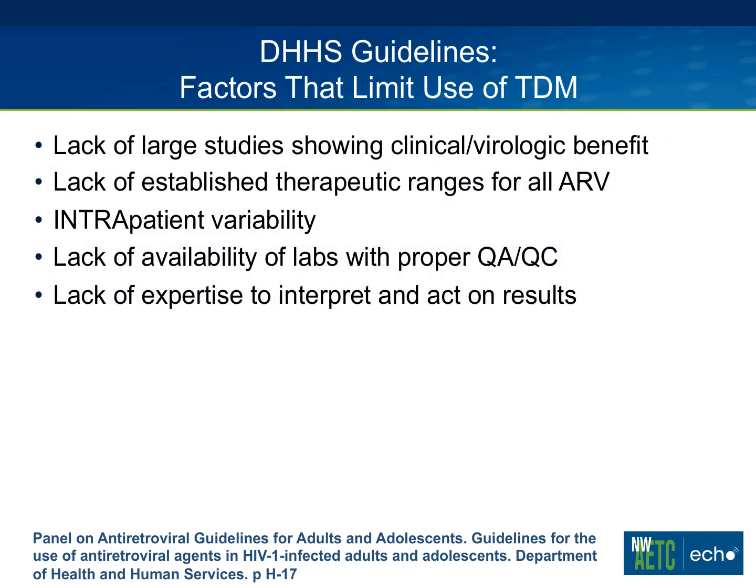Okay, so factors that limit the usefulness of TDM: lack of large trials that show clinical or biological benefit, established ranges, intra-patient variability, so just drawing a trough may be different in a patient from day to day, lack of quality control with those labs, and lack of expertise on what to do once you get those results.